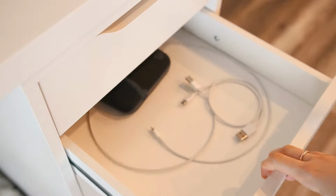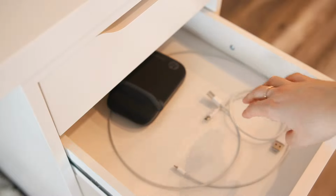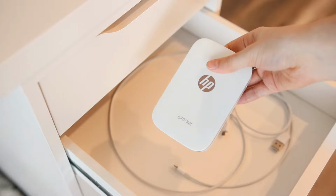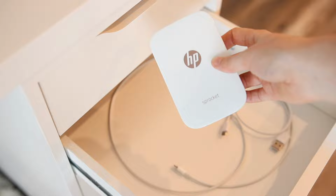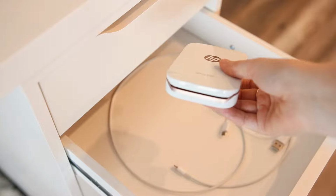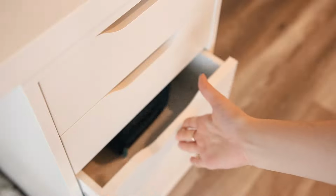This drawer is where I keep a spare phone charger and my little mini printer charger and my little mini printer, the HP Sprocket. I'll show you what it looks like. It looks like this, and it prints pictures from your phone. I use this for journaling mostly, so if I have pictures that I want to put in my journal, I like printing them on this just because they're the perfect size. In this drawer, I just have another pair of headphones. They're still really good headphones, but I just prefer the wireless ones now. And then I have nothing in the two bottom drawers.